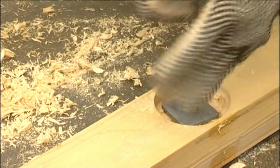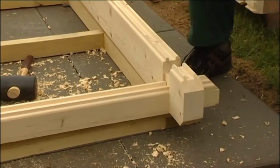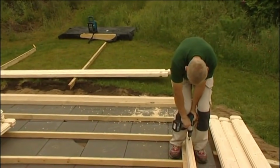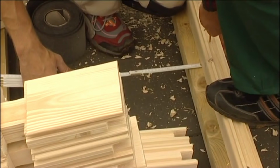Subsequent layers of logs are stacked sequentially, with each log interlocking securely at the corners. Workers tap each log into place using mallets to ensure tight interlocks. Openings for windows and doors are marked, cut, and adjusted according to exact dimensions.